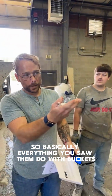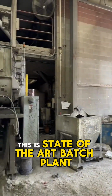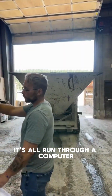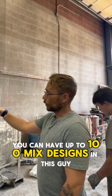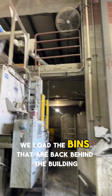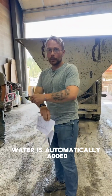Yeah, so basically everything you saw them do with buckets, this is a state-of-the-art batch plant where cement, water, aggregates, it's all run through a computer. All of our mix designs are pre-programmed. We can have up to 100 mix designs in this guy. So all we do is we load the bins that are back behind the building and they come up through the conveyor. And then depending on the mix design, water is automatically added.